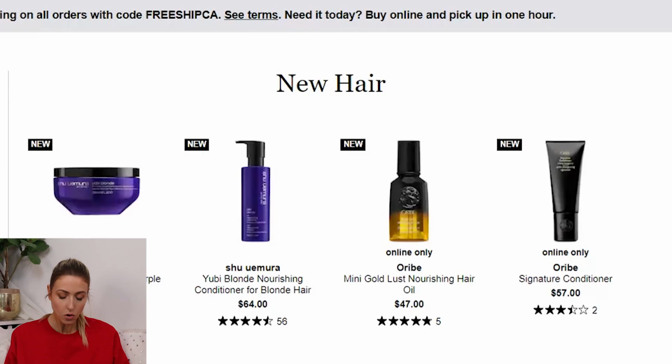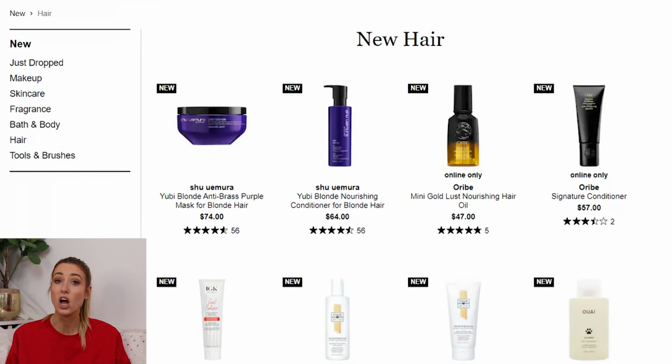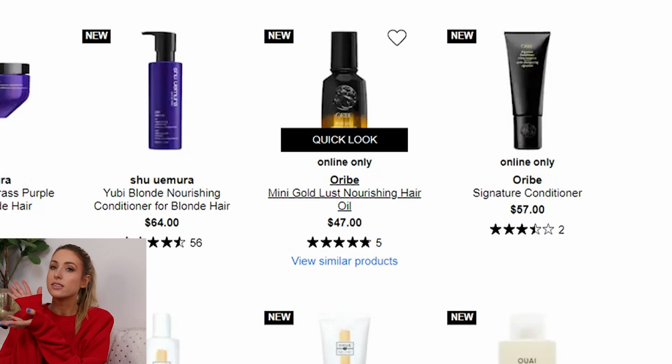Ooh, Orbe is on here now. Did not know that. Orbe is one of those really fancy salon brands. I didn't know that Sephora now carries it. They're really actually very well known for their Gold Lust nourishing hair oil. It's very pretty looking, right? What else we got in here?